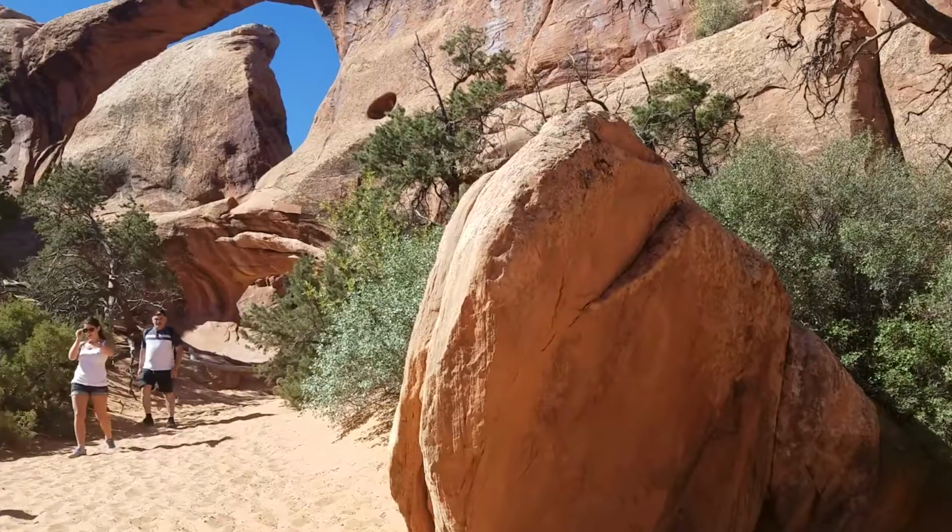It took us about 2 hours, we just found out, but we made it to Double O Arch, and I definitely think it was worth it. It was a really good hike, really challenging, very fun. So there's the arch.